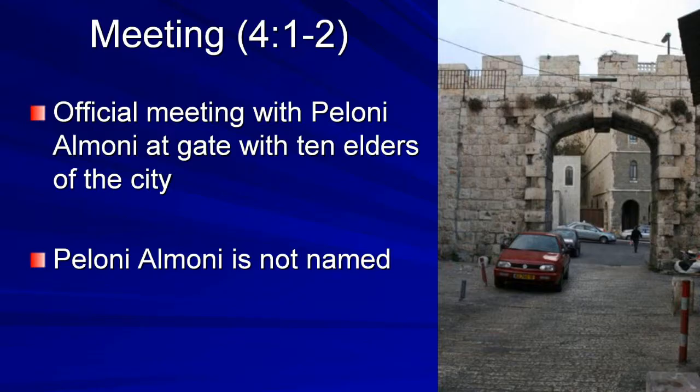Let's now look at Ruth chapter 4. We find that there is a meeting that happens, and it's an official meeting in which Boaz and Poloni Almoni appear before the elders of the city. This is so that there can be a witnessing of a real estate transaction that is going to occur. And so meetings often took place at city gates.